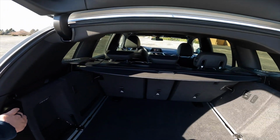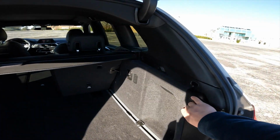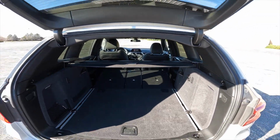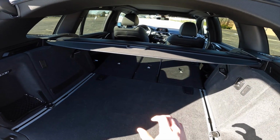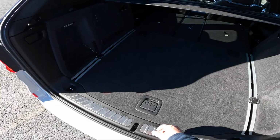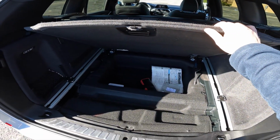You can pull down the seats through these levers here. There's 27.8 cubic feet of cargo volume, but when the seats are folded down, you have 62.7 cubic feet. Underneath here, you'll find some additional storage as well, but not a spare tire.